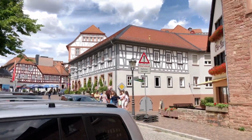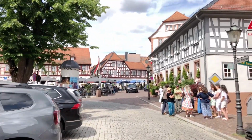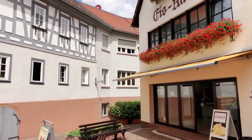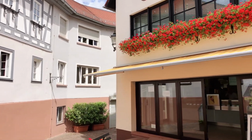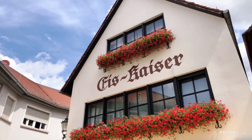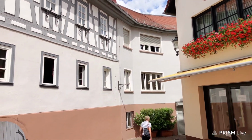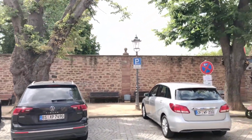Here is another famous ice cream shop. It's called the Ice Kaiser. Ice Kaiser was the place when I was a kid. People would actually come from all over the Frankfurt area to come here. You would say that you're from Seligenstadt, people would say, oh, Ice Kaiser. That's what it was in those days. So yeah, it's still here. Must be now about 50 years old or so. But let's move and go towards the marketplace again.